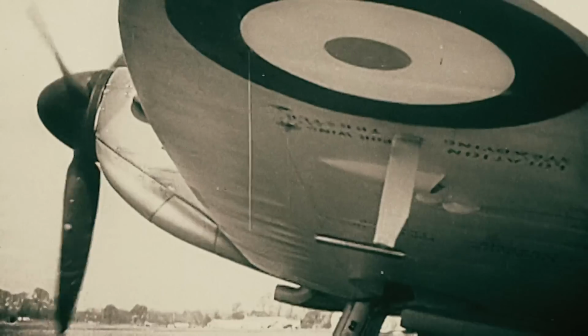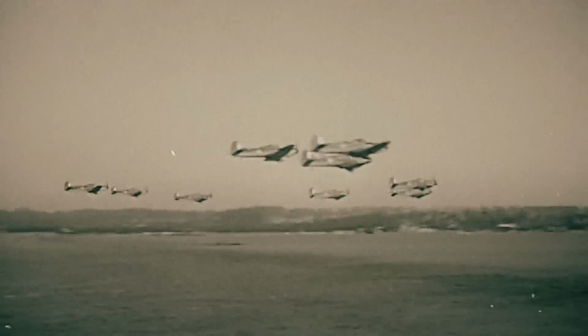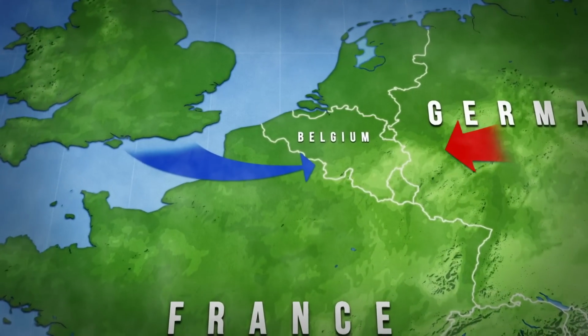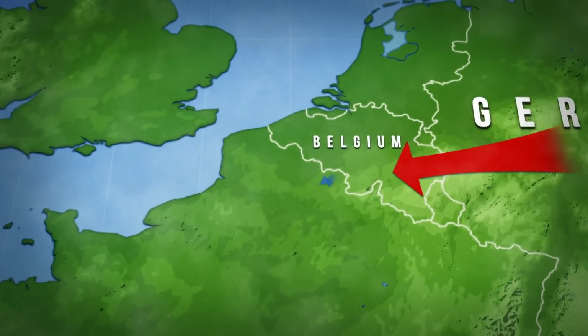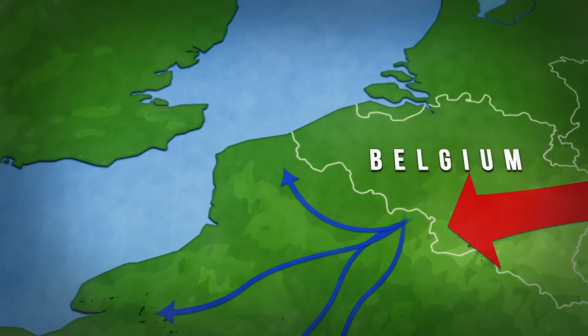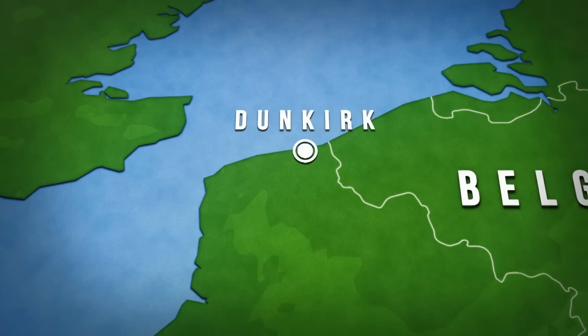Weeks later, World War II broke out. In September 1939, British troops moved into France. But by the spring of 1940, they were on full retreat from Hitler's blitzkrieg. Pushed back into a small enclave on the coast to a port called Dunkirk. Evacuation by sea was the only option. The Royal Navy quickly devised a plan, codenamed Operation Dynamo.